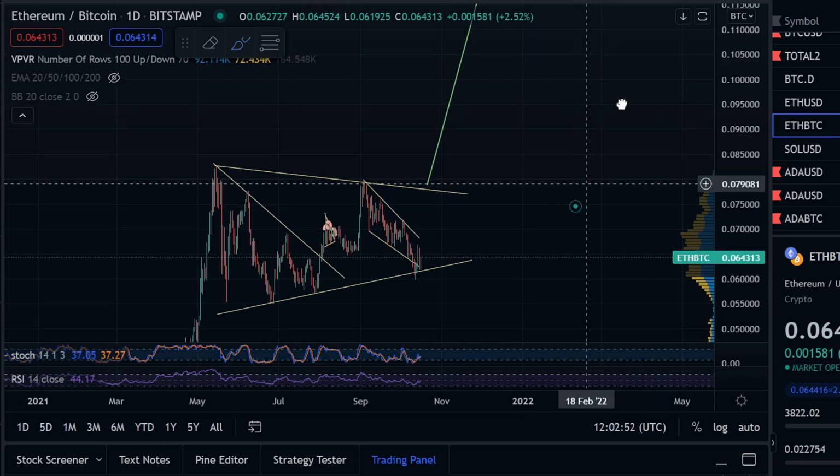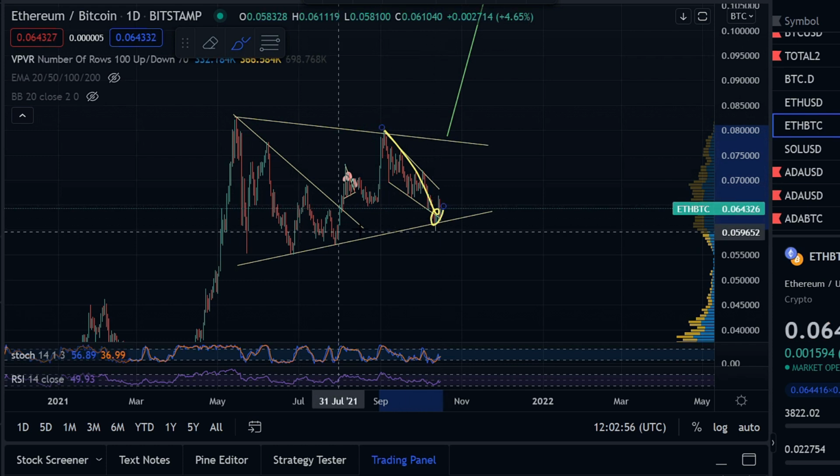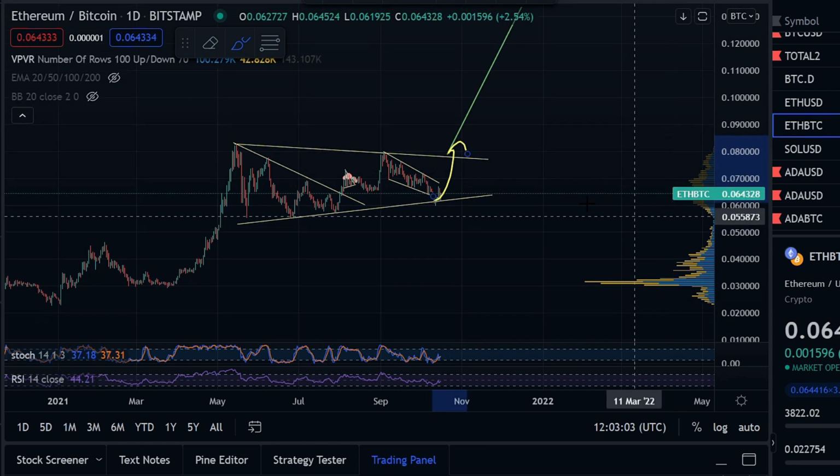The fact that we did come down, Bitcoin started to do well, and the Ethereum Bitcoin pair started to drop, but we came back down to our key level of support, looking to establish support and continue upwards, means that we can definitely be looking at that massive move to the upside.